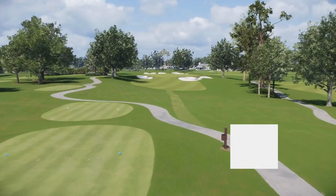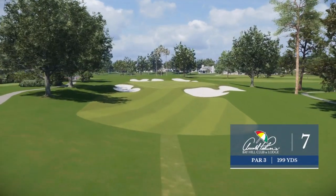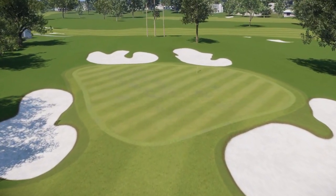At 1 under par. Frank, the good news as you come to the 7th after that beast of a par 5 is that it's just under 200 yards and there's no water. It's not as long as the second, but it's just as demanding. Very narrow entry into this green.